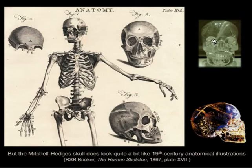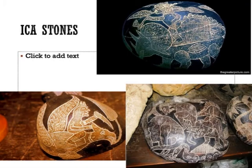People have also said that if you did a reconstruction of the anatomical features, the skull is a quote-unquote European version of a skull. So it's not even consistent with the kinds of facial features you would have in Mesoamerica. So all of them are forgeries.